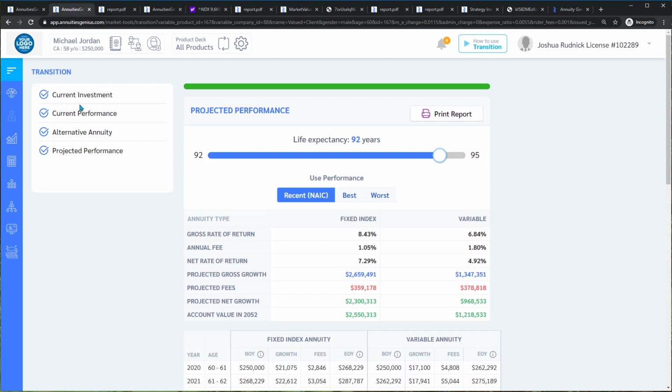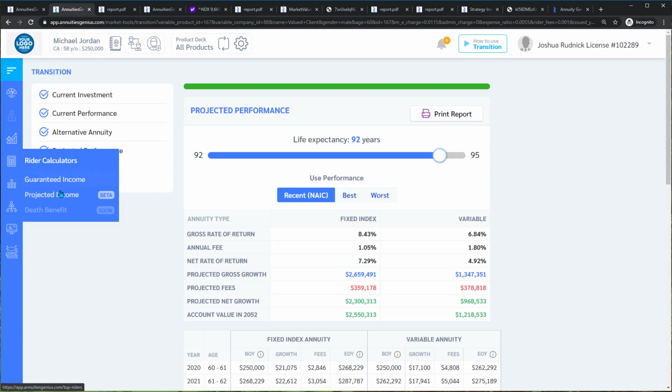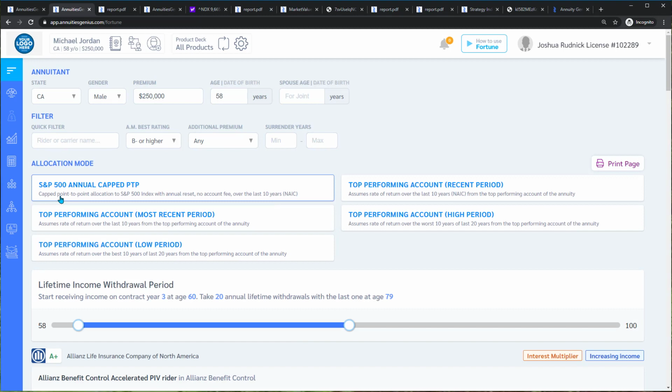All right, let's move on to the next tool here. I'm going to go back to the rider calculator, because we have this one called the projected income, also known as the stacked income or hypothetical income rider calculator. Now again, client's information is always going to populate in. You have the filters here that you can choose from. In this, you have your allocation modes. So you have 5 of them to choose from.